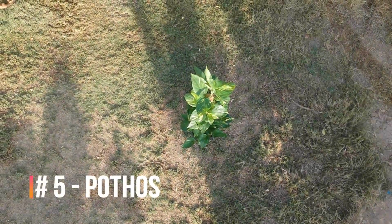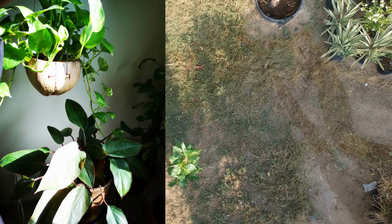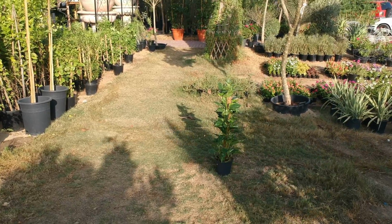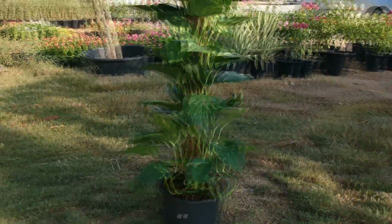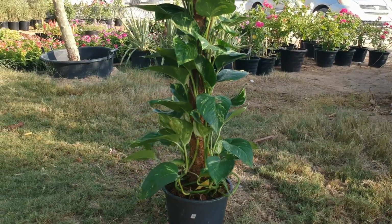Number 5, we have the pothos, or commonly known as the money plant. This can be hung in a coconut shell or grown in a pot. I call this one Mrs. Loyal, and it does not give up on you easily. It can grow very quickly if it loves you, and you can propagate many of these from its aerial roots at one price. A tip here is to keep misting on a daily basis if you want bigger leaves.